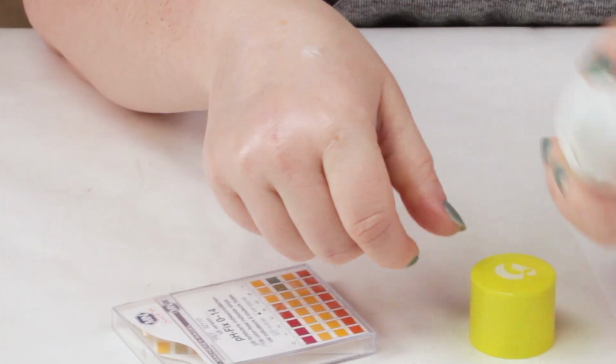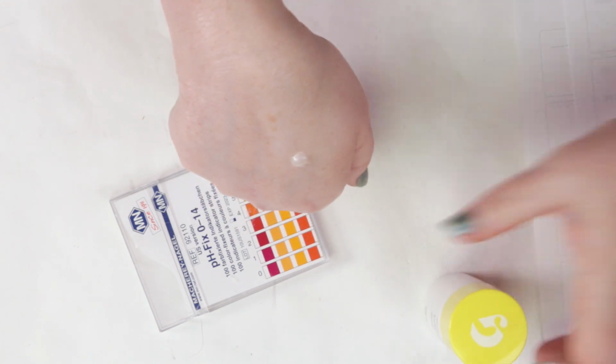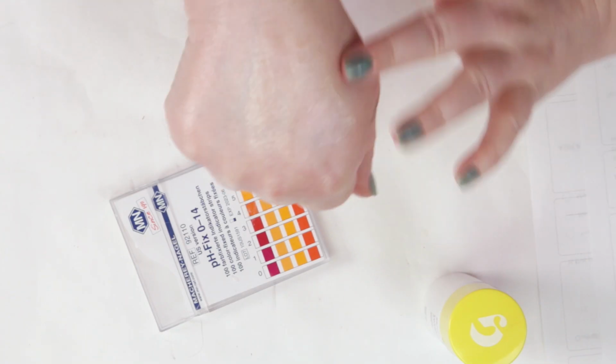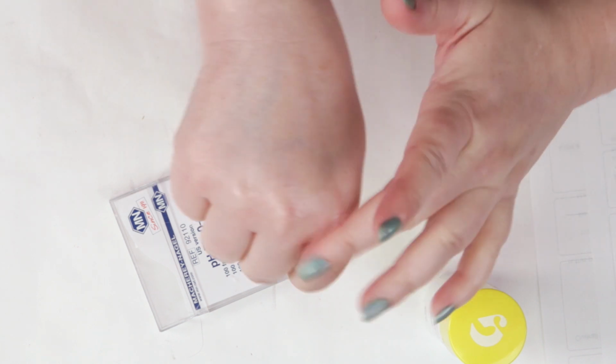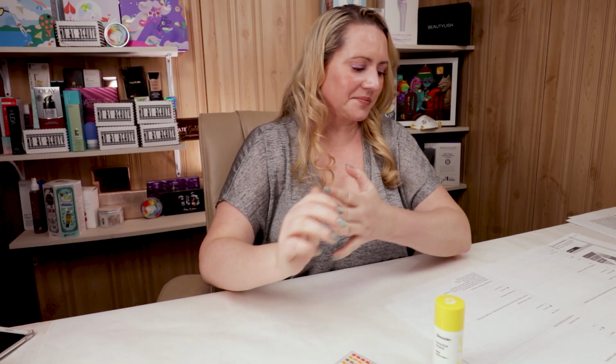So, no white cast, goes on clear. Texture, very nice light gel texture, which absorbs pretty quickly. No issues with that. I like the texture of it. It's very nice. And if you have drier skin or oily skin, it's a really nice texture that absorbs pretty quickly. So, no issues with that.